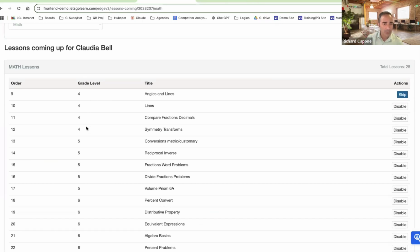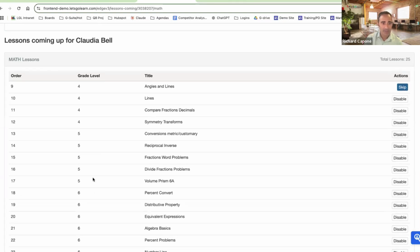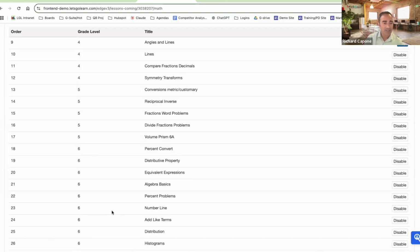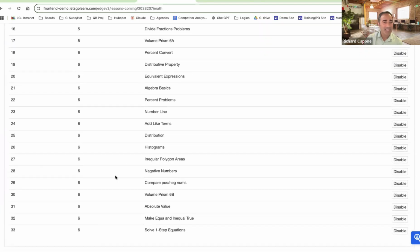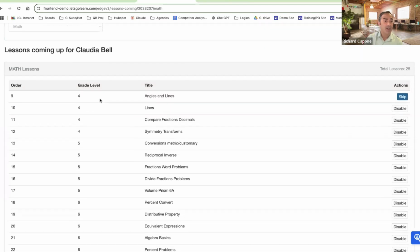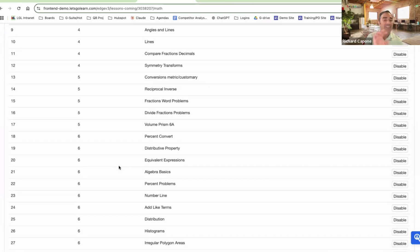Here's fourth grade lessons: angles and lines, comparing fractions, symmetry, fifth grade lessons, sixth grade lessons. So what's interesting about this is in about 20 lessons, I am filling all the fourth, fifth, and sixth grade gaps in the students. This is why we can accelerate students' outcomes so fast, because we're able to identify the gaps that are below grade level and fill them in.